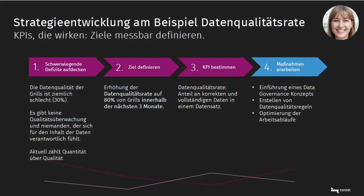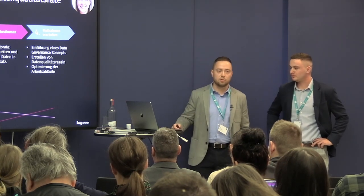So our target was to increase the data quality to 80% over the next 3 months. And the resulting KPI was the number of complete and correct data in one data set. And the resulting measures would be the introduction of a data governance concept with clear responsibilities for products and product categories. Then laying down data quality rules. When can a product be put online? Which attributes must be available to do so? And the general optimization of some workflows.